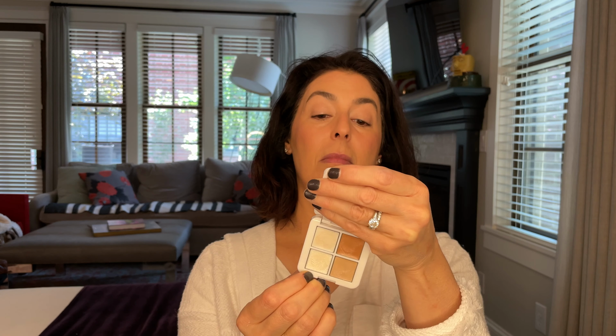I feel like this eye already looks a little bit more open. I think in my inner corner, I'm gonna do Champagne Fizz. Oh yeah, I need that. I'm gonna pull that onto my lid a little bit.